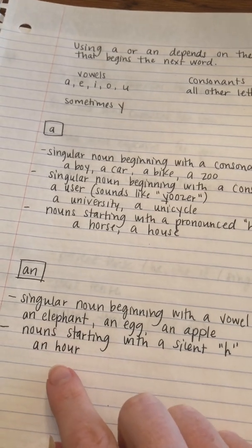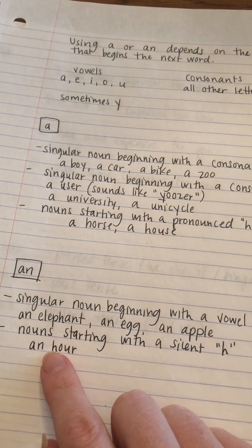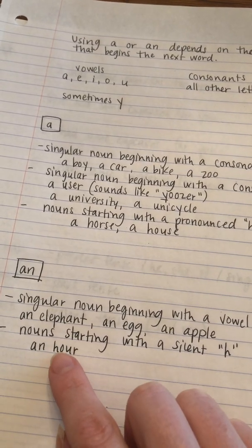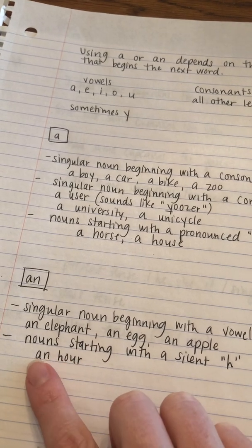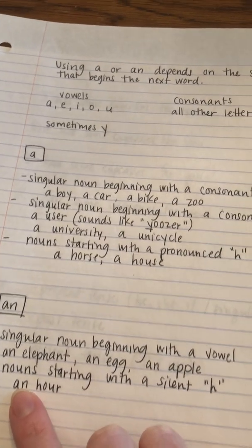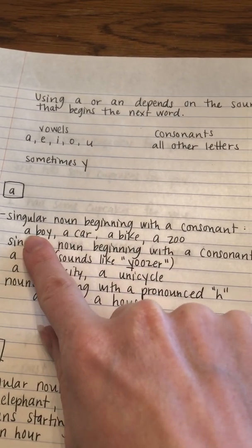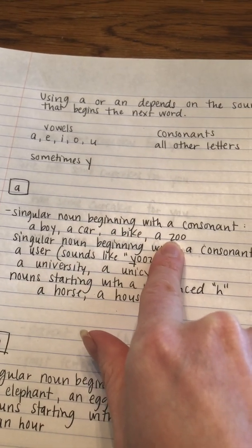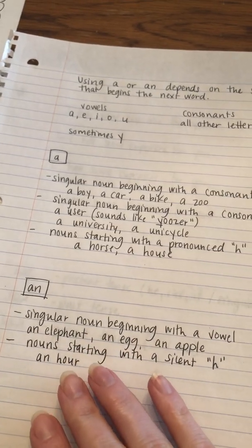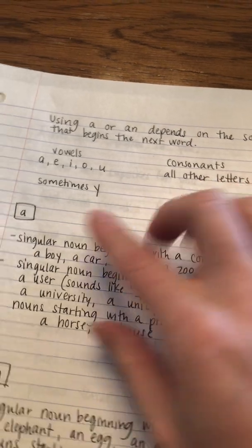Or if the word sounds like it starts with a vowel, but it has a silent consonant there. So, hey, I'll meet you in an hour. It sounds like it's starting with that O sound, ow. And so we still use an. Every other time when a word just starts with a consonant, we just use a like normal. A boy, a car, a bike, a zoo. And just like if the word sounds like it starts with a vowel, we use an. If the word sounds like it starts with a consonant, we use a.